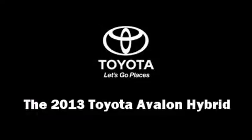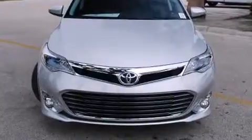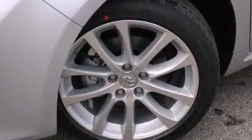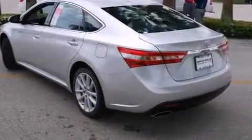This four-door, five-passenger sedan offers the features and options for which you've been searching. A 3.5-liter V6 engine pairs with a sophisticated six-speed automatic transmission, providing a smooth and predictable driving experience.